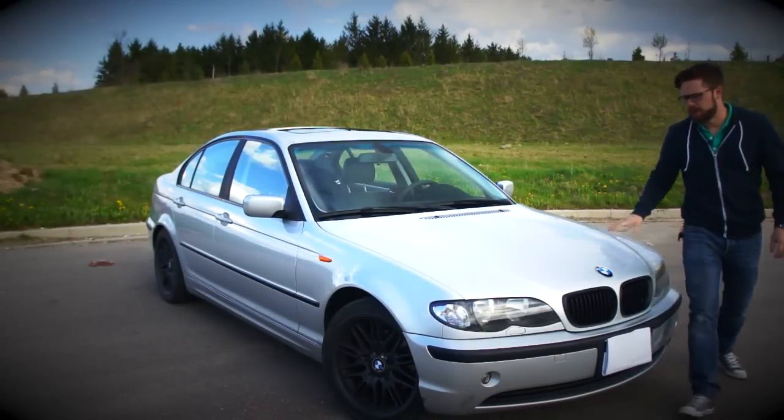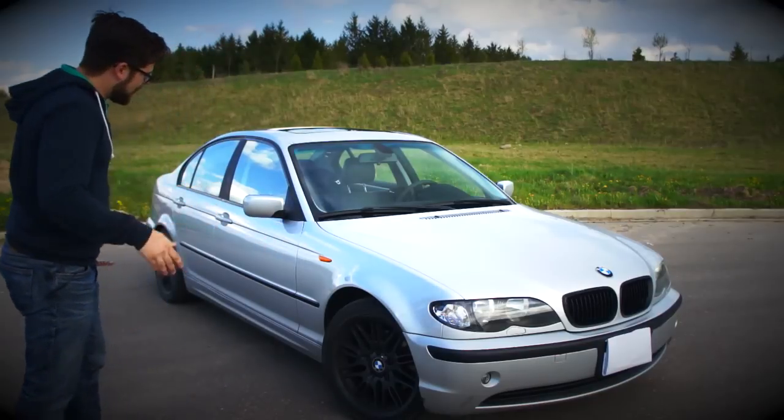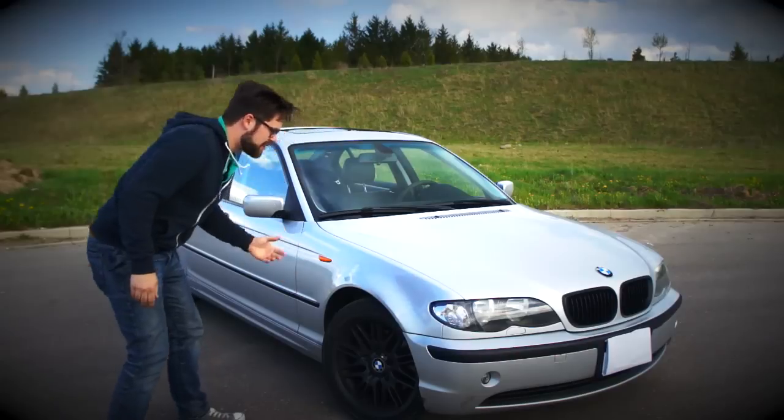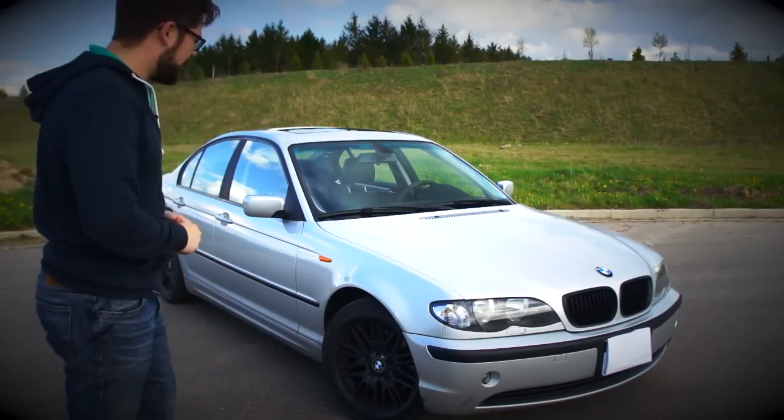Take a look at the outside of the car. Walk all around it. You're looking for little bits of rust. On cars of this age, you're going to get a little bit. I had a little bit down here. Didn't concern me that much. Make sure you look underneath the wells as much as you can to see what you can find.